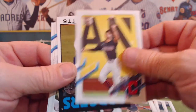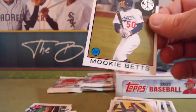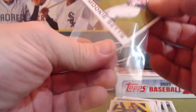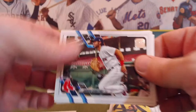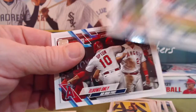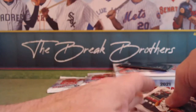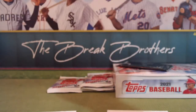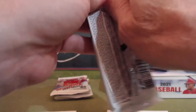Oscar Mercado, great one for the Indians. So pulling some nice cards actually out of here. 86 Mookie Betts. A lot of good young talent in here. That looks like, yep, Benintendi, John Gray, Chadwick Tromp, and Angels team card. Second one of those. All right, guys, we got three packs left. Three packs in box number two, plus the silver.